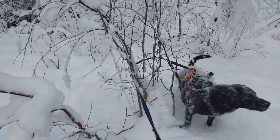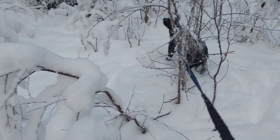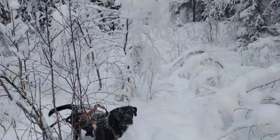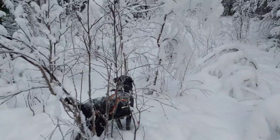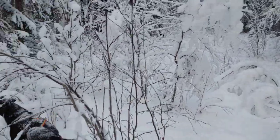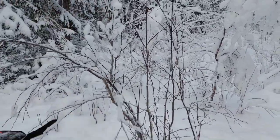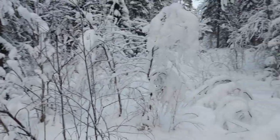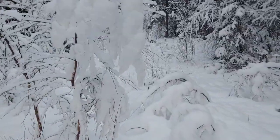Well, look at this one. Well, you can smell them. So, they're probably close. But this is the time of the day when they're actually sitting up in the trees, because it's soon end of these hunting days. So, let's keep walking.